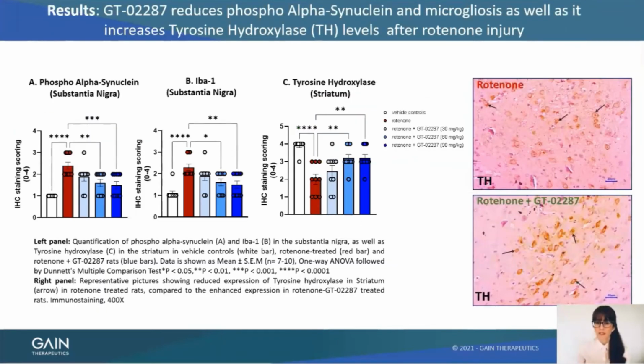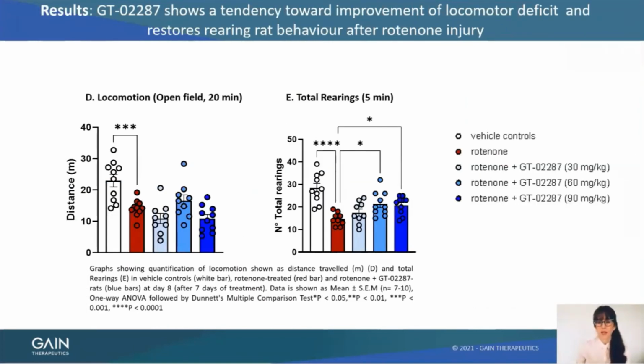We showed that after 7 days of oral treatment with GT2287, 60 mg per kilogram induced a significant reduction in phospho-alpha-synuclein, as well as in microgliosis in the substantia nigra, compared to rotenone rats without the drug treatment. In addition, we show increased dopaminergic TH-positive cells in the striatum after GT2287 treatment. Importantly, 60 mg of GT2287 showed a tendency towards locomotor deficit improvement compared to rotenone rats without the drug treatment. Both 60 and 90 mg significantly improved rearing behavior in rotenone rats compared to those without the drug treatment.